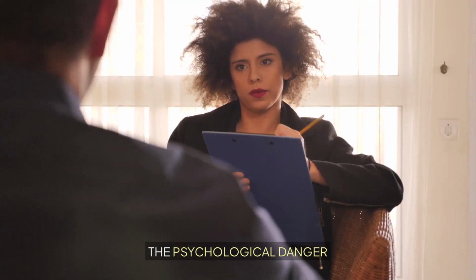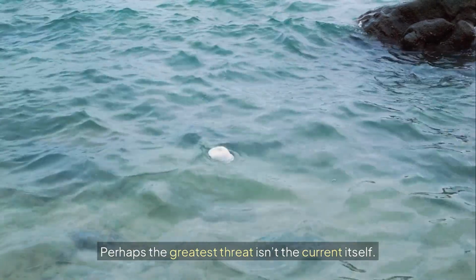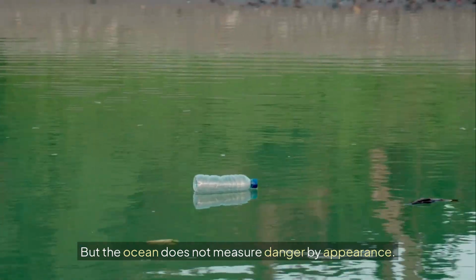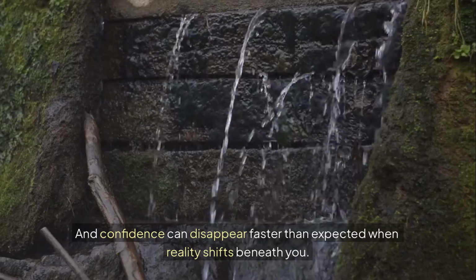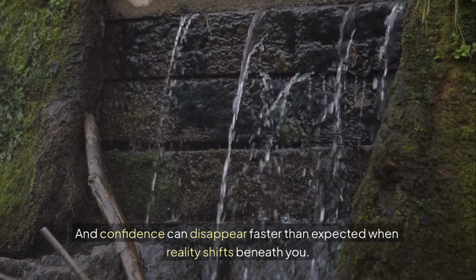The psychological danger, perhaps the greatest threat, isn't the current itself. It's how harmless it looks. Humans trust calm surfaces. We associate quiet with safety. But the ocean does not measure danger by appearance. Power often moves invisibly. And confidence can disappear faster than expected when reality shifts beneath you.